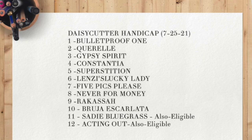Bulletproof, number 1, has a lot of speed, so you know she's going to be going from the rail, her first start in 10 months. The 5, Superstition, is probably going to track the pace. But you have some other front runners in here, like number 6, Lenzi's Lucky Lady. That one likes to go. The 7, 5 Pics, Please, 15 to 1 morning line with Rispoli aboard. That one's all about early speed.